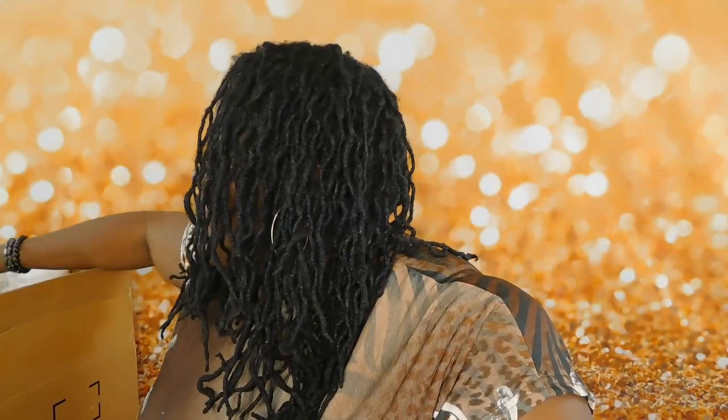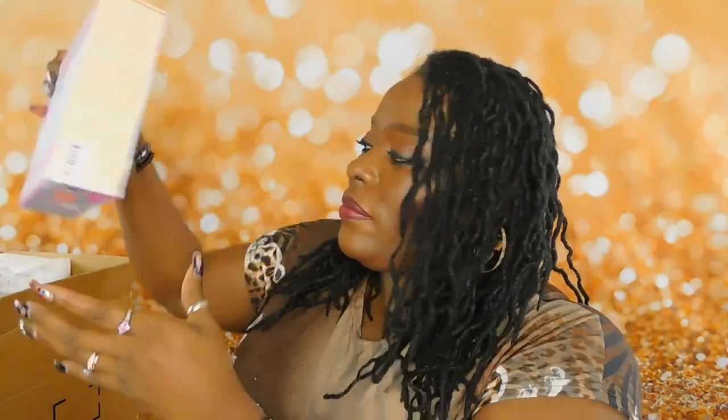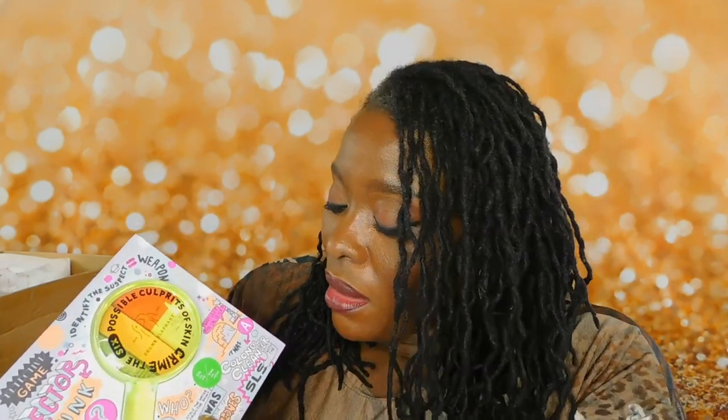So the other one that I got was the nighttime kit. This one is Inspector Drunk. Oh, and I forgot to mention, this whole thing about having the magnifying glass is so you can look at your products and find the culprits, the ones that are committing the crimes, such as fragrance and other things that could be harmful or irritating to your skin.